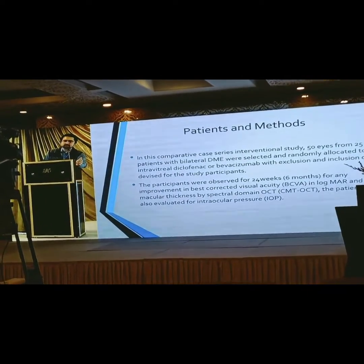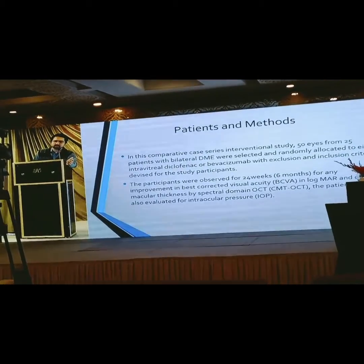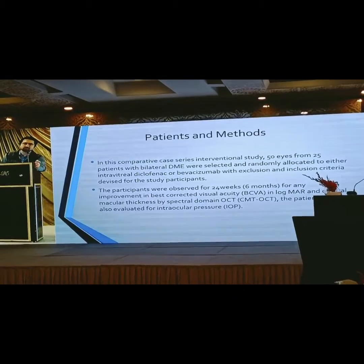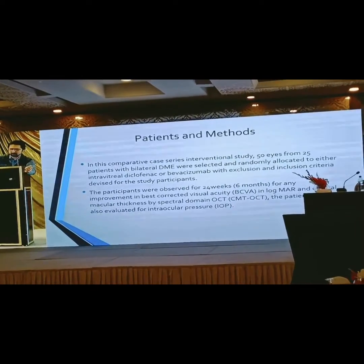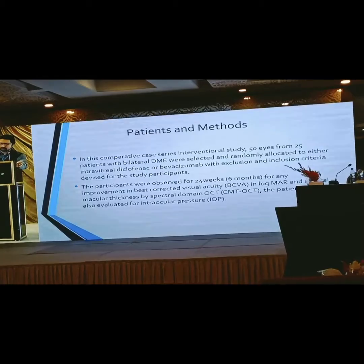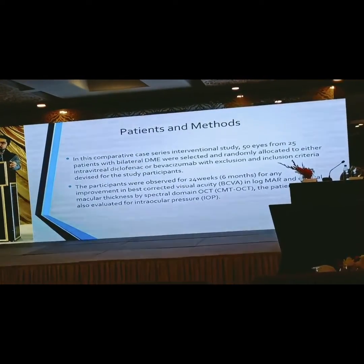So we developed some variables for that. Our primary outcome was the best corrected visual acuity. Whether it is really going to affect the best corrected visual acuity, or there's no effect, or we can see worsening. So this was the main primary variable. The secondary variable we took was the OCT for the central macular thickness, which is again very important.